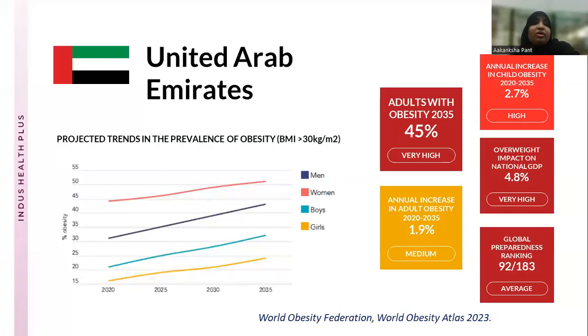When we look at the figures from the World Obesity Atlas 2023 and the prevalence at the UAE level, the projected trends also show an increase, with 45% of adults having obesity, which is very high. It has also calculated other trends, and in adult obesity there is going to be a 1.9% annual increase.